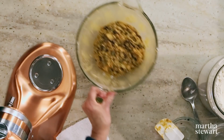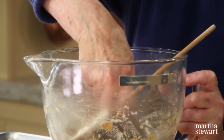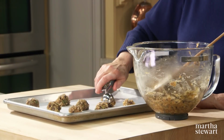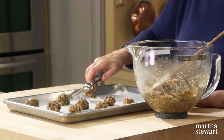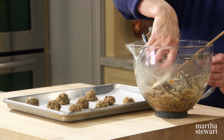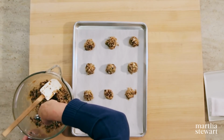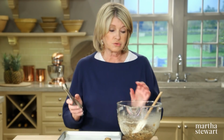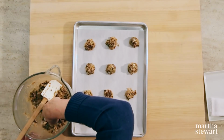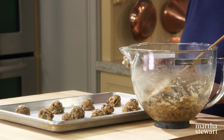Cover with plastic wrap. Use a small, this is like a 1.5 ounce ice cream scoop. Place the scoops right on a parchment-lined baking sheet. Using a scoop like this will ensure uniform size cookies, which is always nice because they'll take exactly the same amount of time to bake. You can make a whole tray of these, just crowd them on, freeze them, and then put them into sealed plastic bags or plastic containers, and you can just bake them off whenever you need some extra cookies.